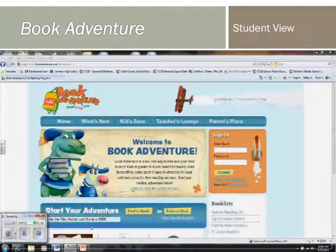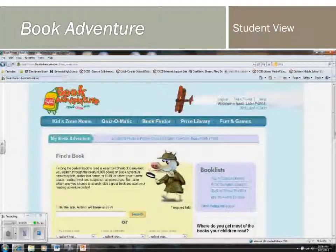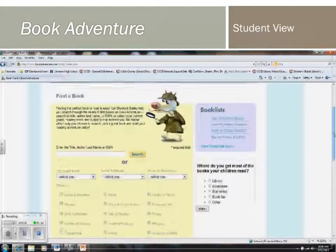Now that I've piqued your interest with the words free online reading program, let's take a look at the student view of Book Adventure. First, let's log in as a student. Now let's find books that already have quizzes available. This is the Kids Zone homepage. To find books, I'm going to click on Book Finder. Now there are a couple of ways to find books.